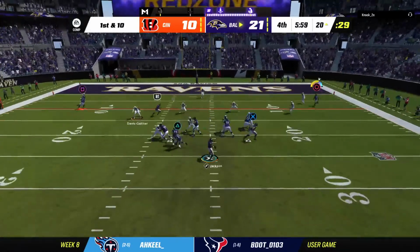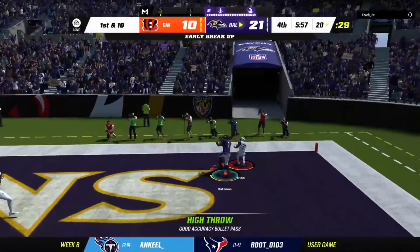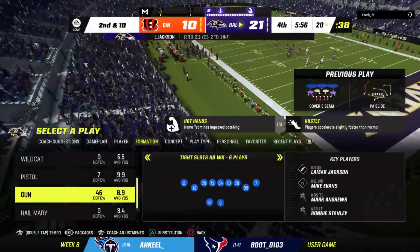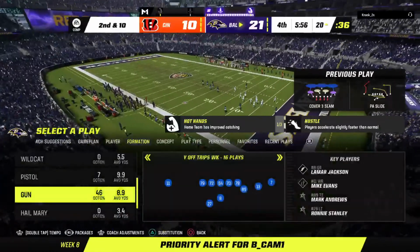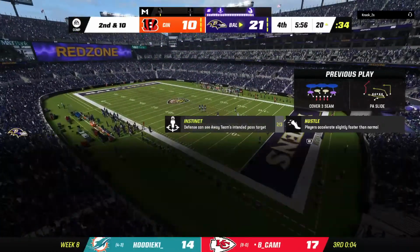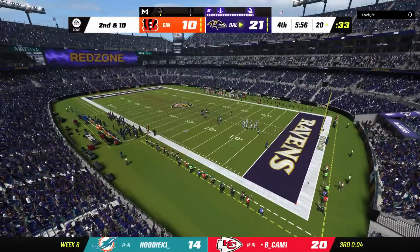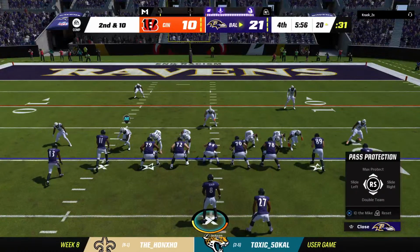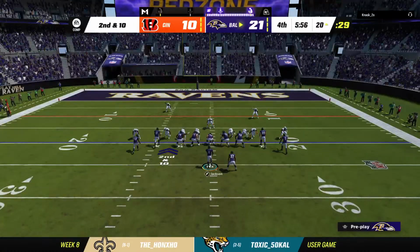Off the play fake to Dobbins. Here's Jackson. Looking end zone, but it's incomplete. That was a touchdown if he could have hung on. Instead, it was a well-timed collision to jar that one free. After the incompletion, here's 2nd and 10 from the 20.